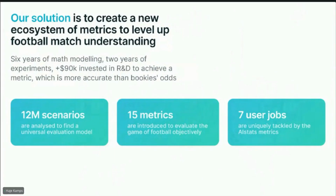6 years of modeling, 2 years of experience. $90,000 invested in R&D. Okay, that's pretty cool. So basically, you are showing more accurate than bookies odds, which means, oh, okay, so maybe this is a tool for people to do sports betting. If that's the case, then I would have been more express.